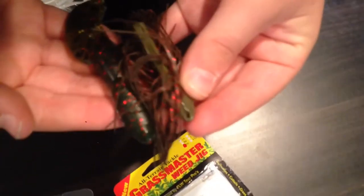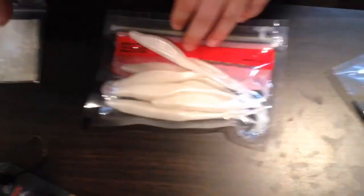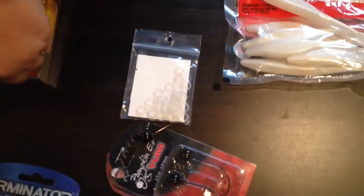You can hear that satisfying sound. It's pretty good. Yeah, it matches up pretty good. I should have got, what was it? I think it was green pumpkin. Super Flukes. This regular Super Fluke, put like a 3-aught hook or something, with a pearl collar. Wrap it up, James. The wacky rig things. And then the Whopper Plopper. That was $13. Expensive.